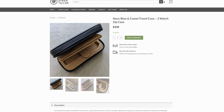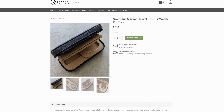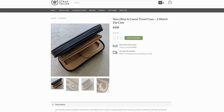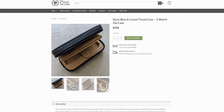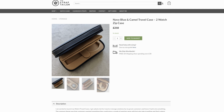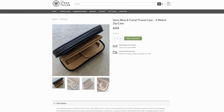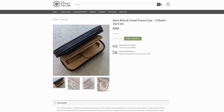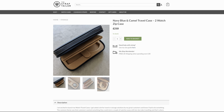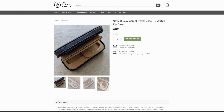So, following on from my watch box proper storage dilemma, you're going to need to store your watches properly when you go out of the house if you're traveling with watches. So, a travel case or a travel pouch is also essential. You don't want to ball your watches up in a pair of socks and shove them in your suitcase. They need proper protection. So a nice travel case or pouch is essential if you move around with your watches often.